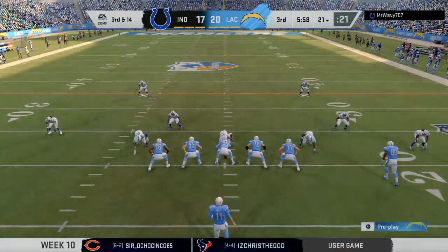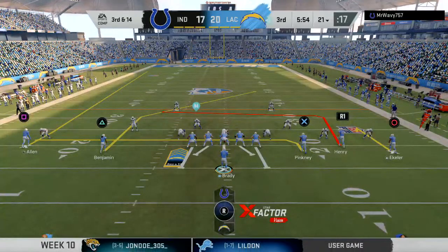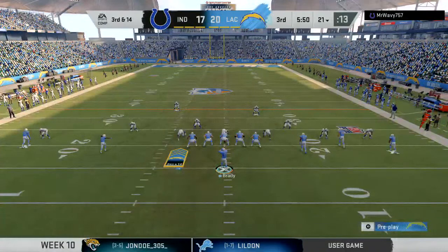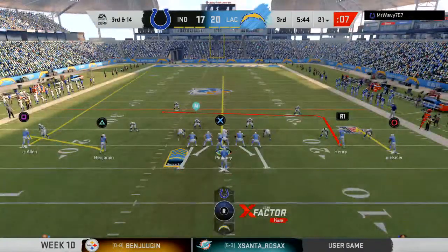Wait, set. 380! Mike, 58, right there. Let's go, T. It's going to be a long day on offense. Check it. Bravo. 58 is the Mike.